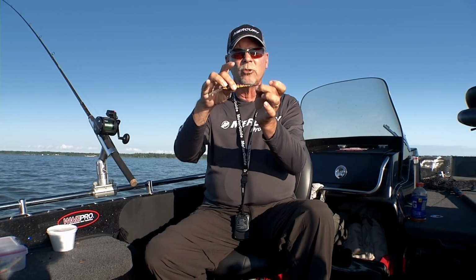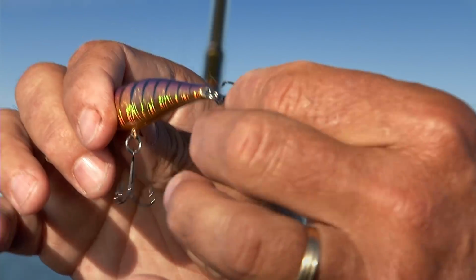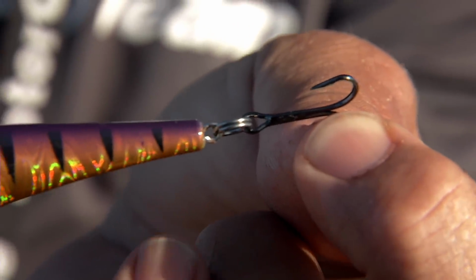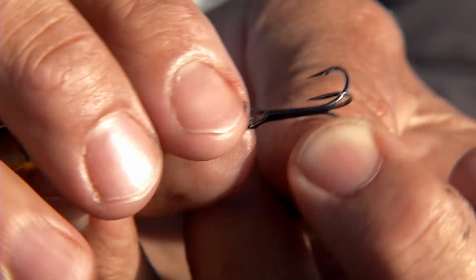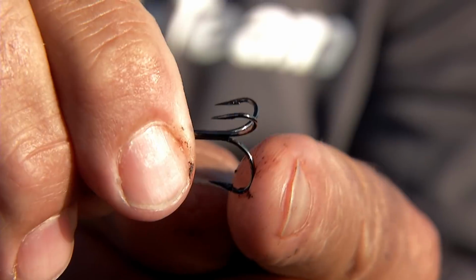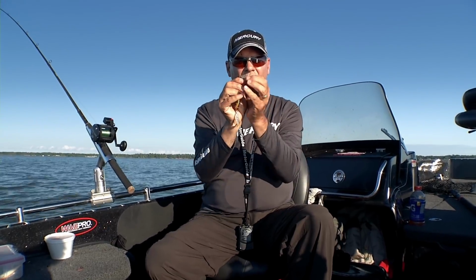And what you want to do is stretch your crankbait out so that it's real flat. You'll see that there's going to be an odd hook, one that rides right down the center of the bait. Sometimes it's on the bottom, sometimes it's on the top. In this case, it's the bottom hook. That's the one you want to hook the crawler on because it doesn't throw the bait out of tune.